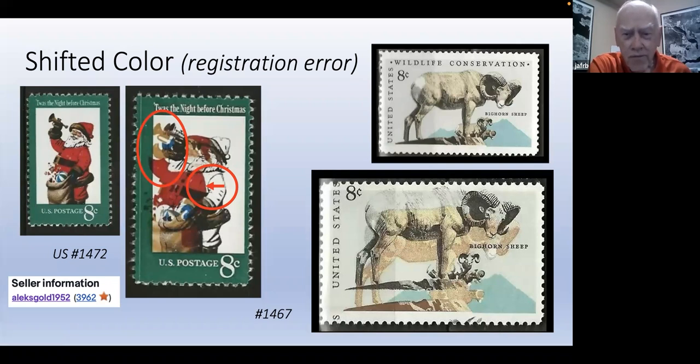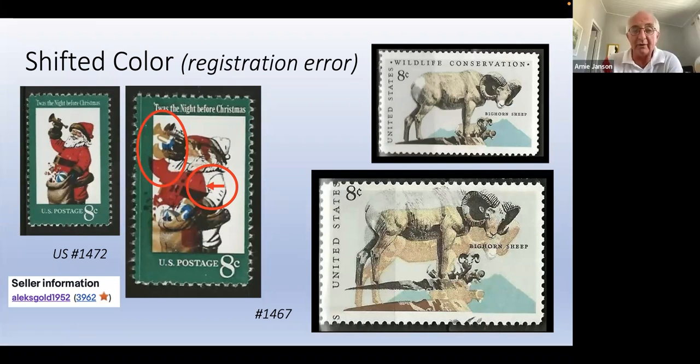This one's still for sale. This seller, Alex Gold, if you are interested in dramatic perf shifts and perforation errors, I've bought 10 items from him already because I thought these are cool. I don't collect them, but they're cool. I bought this one from him too. And this is really, really intriguing.